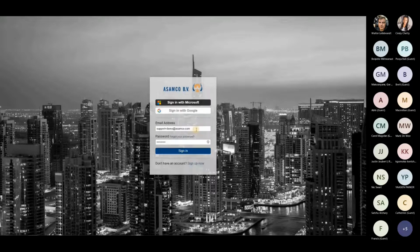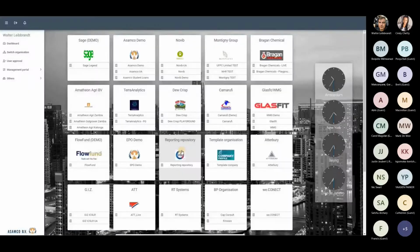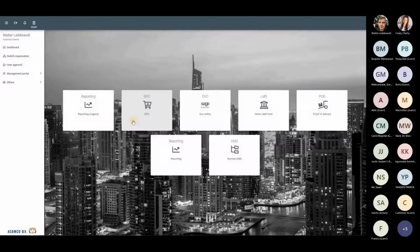Alternatively, you can log in with your email address, and by selecting or typing your email address and the password that accompanies that, I will be able to sign in to the Samco portal. Once signed in, I will be presented with various databases on various companies. These are the companies represented currently, and if I am a specific customer, I can select whatever database it is that I need to log in. For the purpose of this demo, I am going to click on Samco demo.